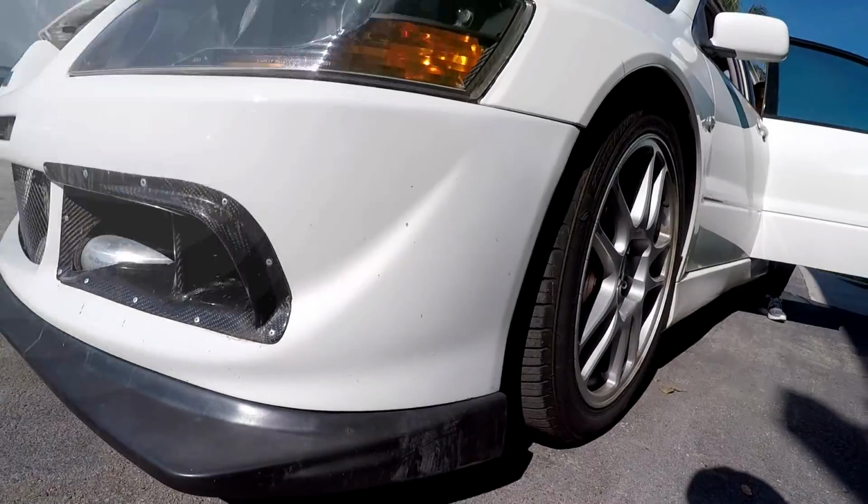All right, so we're still on the weights right now to actually get the car on the dyno, while the fuel pump and injectors get put in. In between that, obviously, there are some cars getting strapped down on the dyno. So let's go ahead and fast forward and check out a couple numbers that people did before us.